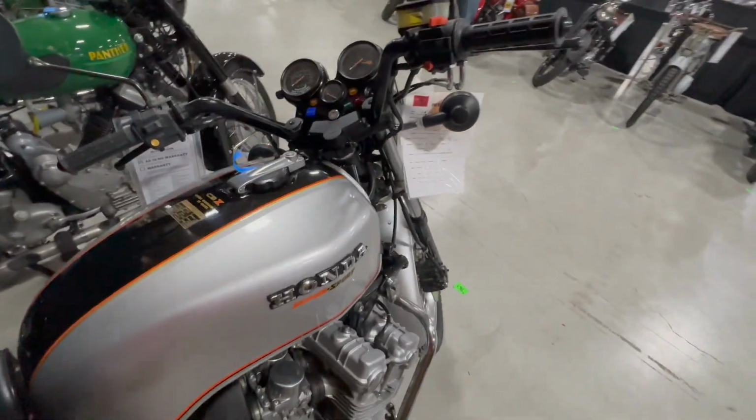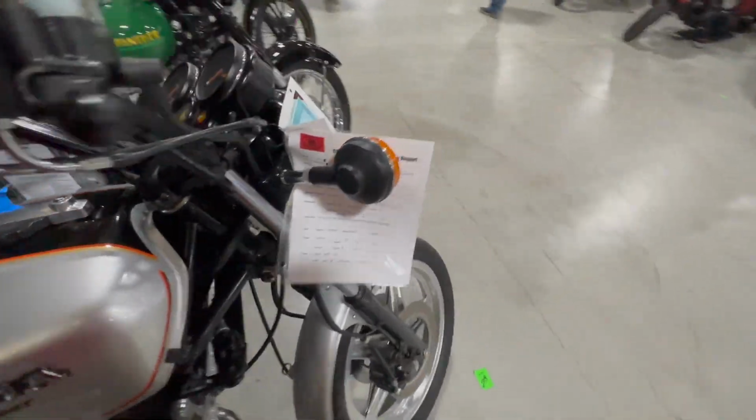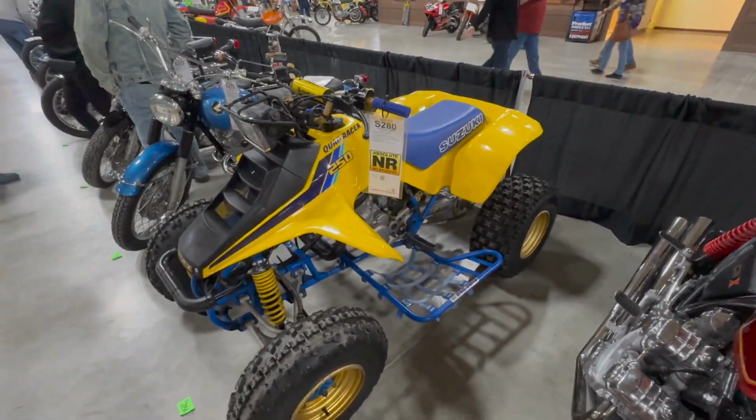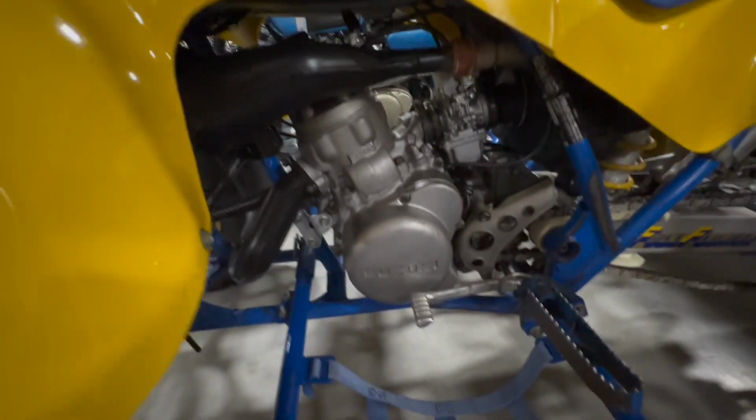This one's pretty decent. Low miles. And there's a little Suzuki Quad Racer 250. This is the little brother of the Quadzilla, like we have back home.